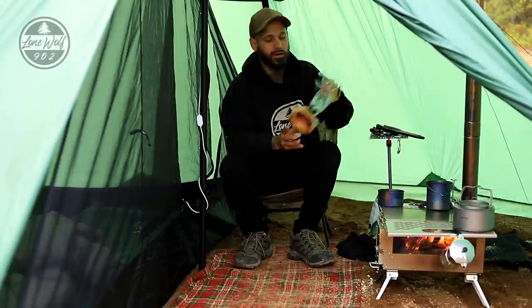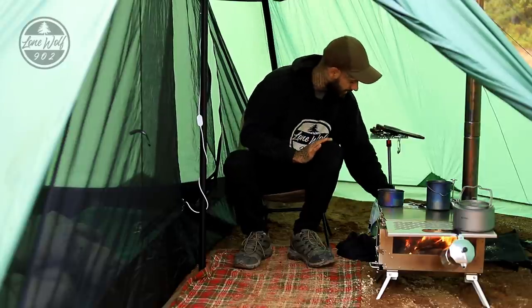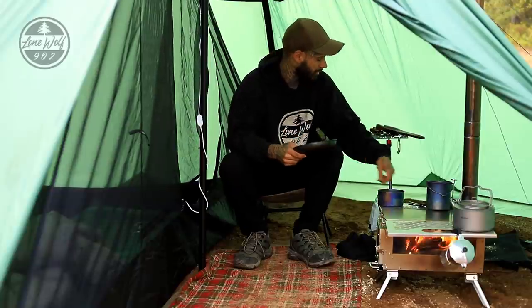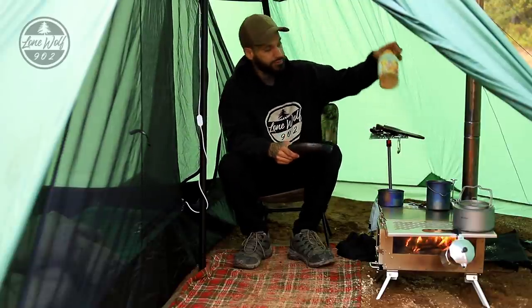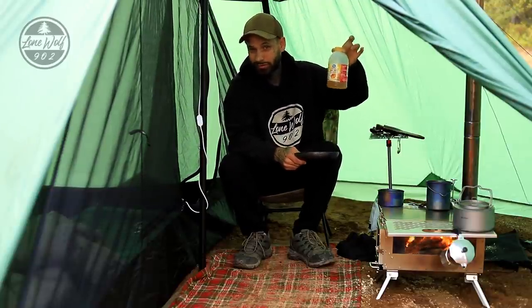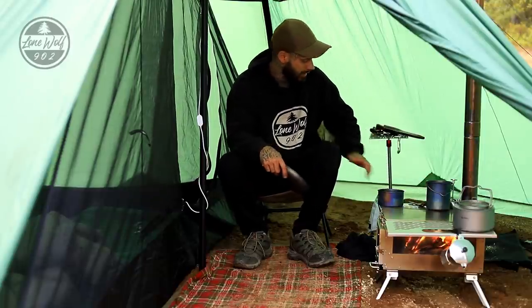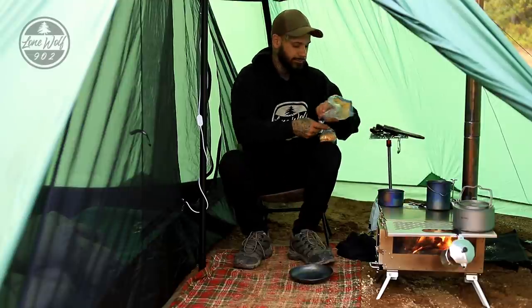So I've got a plain bagel here. I'm going to be taking that and putting it in my titanium pan. I want to get that on top of the stove and toast it up. And when it's toasted, I got a bottle of liquid honey, which is going to be awesome. So that's going to be breakfast right now. I might as well get that bagel on there.